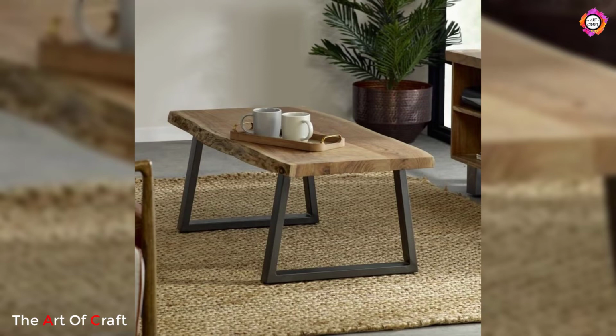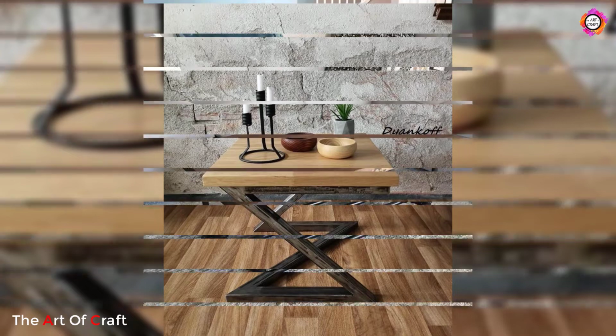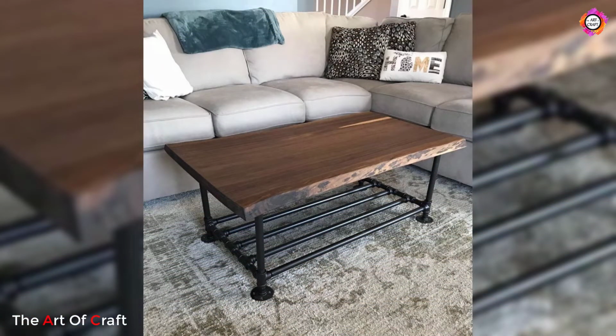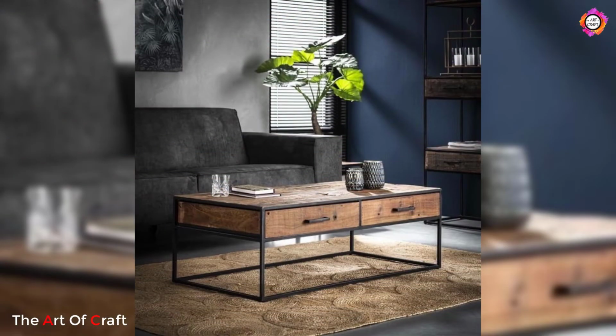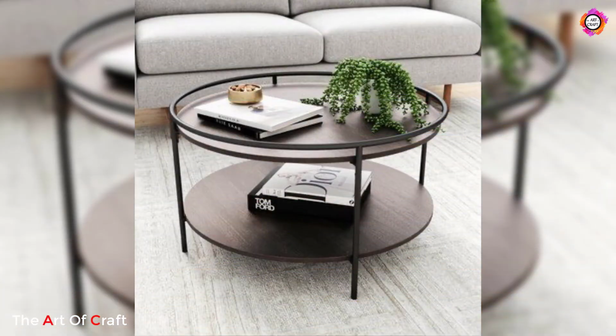And if you want to make sure your coffee table is not covered by the books, coasters, cups, and remotes, opt for the functional ones. Add some storage to keep them tidy, clean and handier.